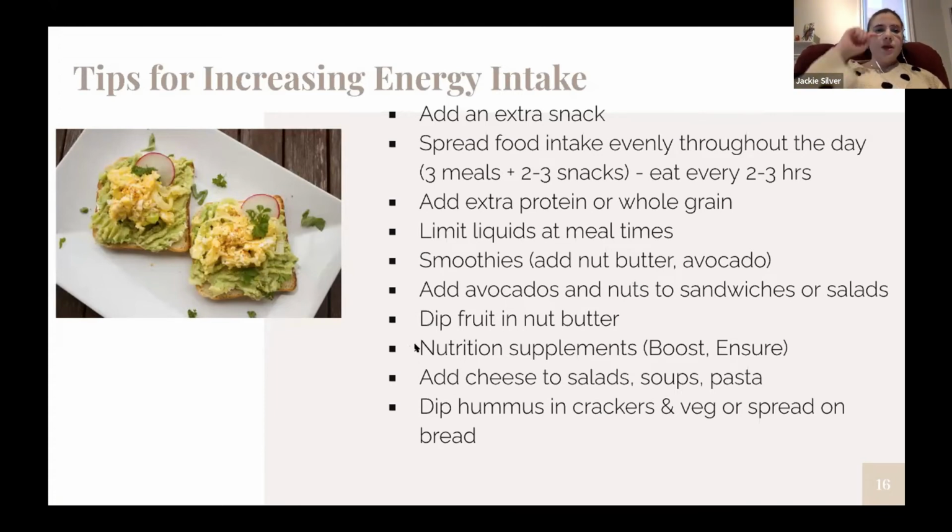For people who are really struggling with appetite but have wounds that they need to heal, nutrition supplements like Boost or Ensure, these protein drinks, so to speak, have higher calories and they have that extra protein as well. You can add cheese to salads, soups, or pasta. Dip hummus in crackers and vegetables, or spread hummus on bread when you're making a sandwich.